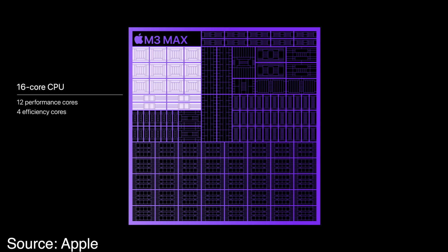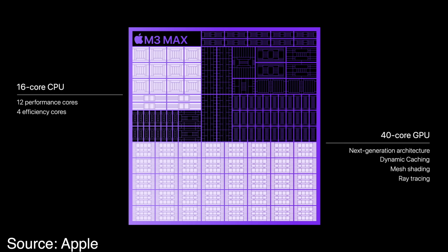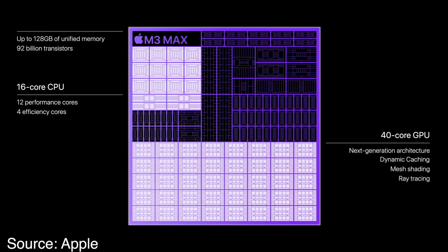And then by far the wildest new chip is the M3 Max, which gets a 16-core CPU. That's 4 more cores than the M3 Pro. And this is really interesting to me because Apple, up until this point with their M series chips, when they did the Pro and the Max only ever had more GPU cores. But this time they're actually adding additional CPU cores as well. So now the M3 Max isn't just, oh, you're going to get a more powerful GPU, you're actually getting more powerful CPU performance on top of that. And that is really interesting.